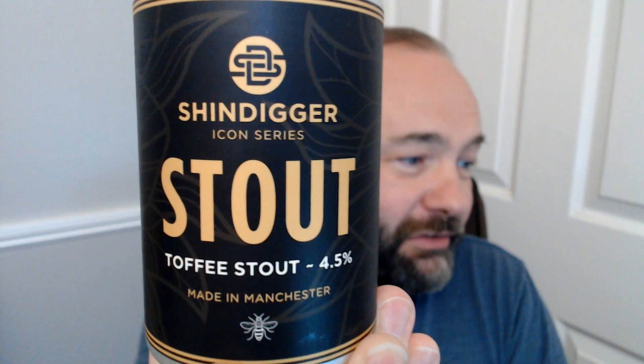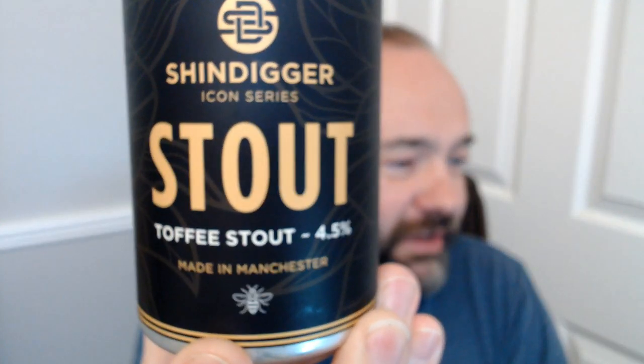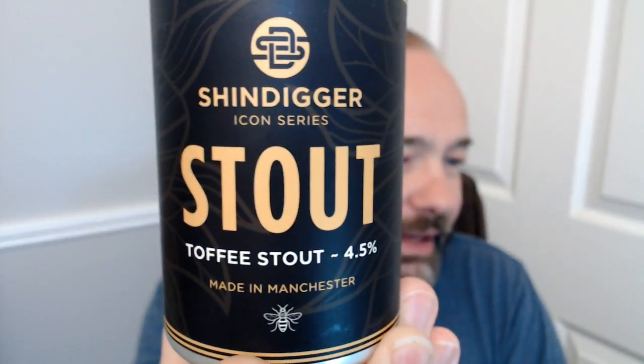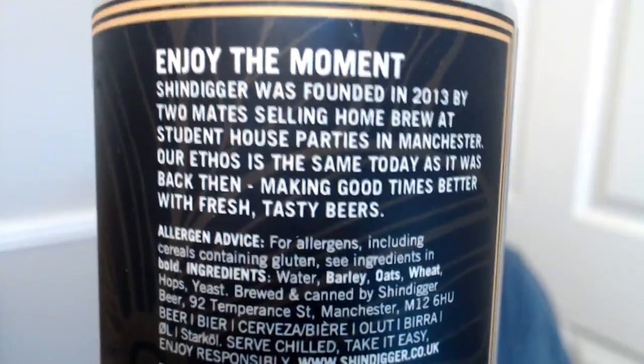It looks good though. ShinDigger, made in Manchester. It is a toffee stout at 4.5% on the ABV. I believe this beer is supposed to be some sort of pastry stout. Usually for me, pastry stouts are a lot stronger. Oh my God, why is it not zooming in? Come on. Going to tell us about the brewery itself. There we go.